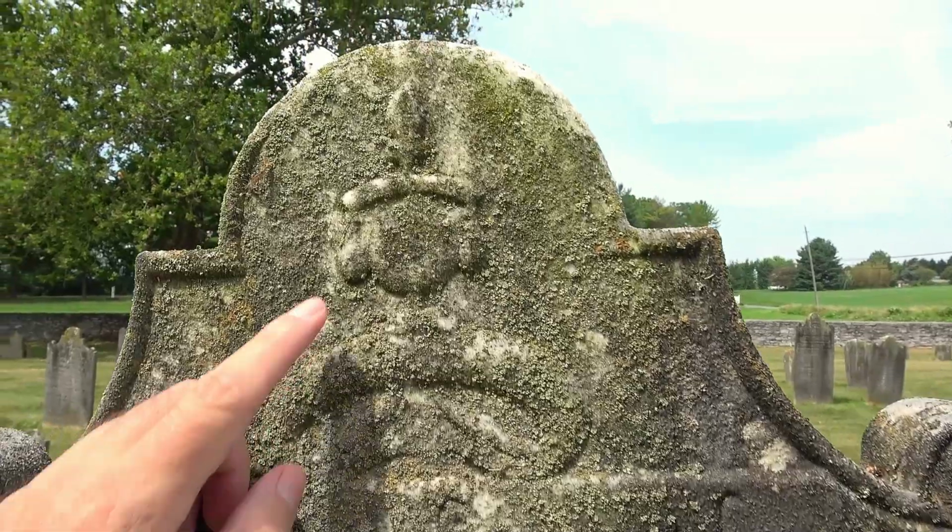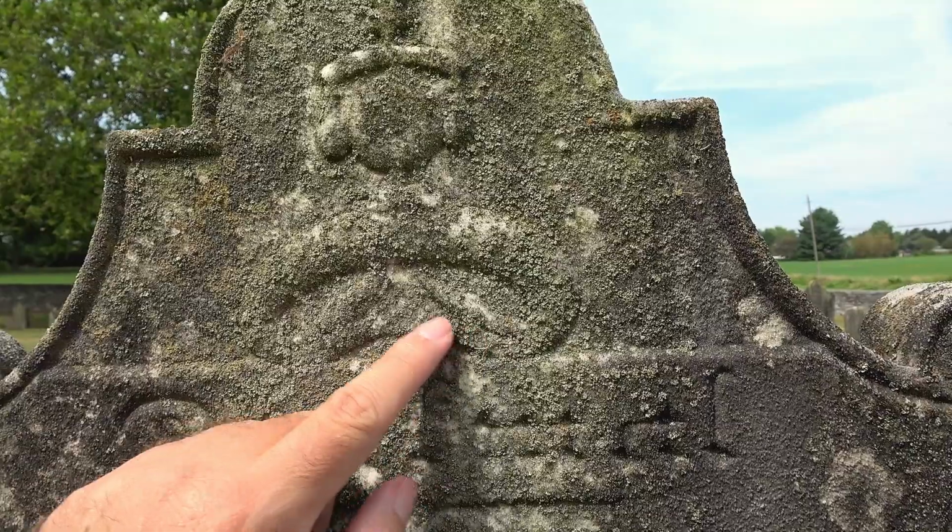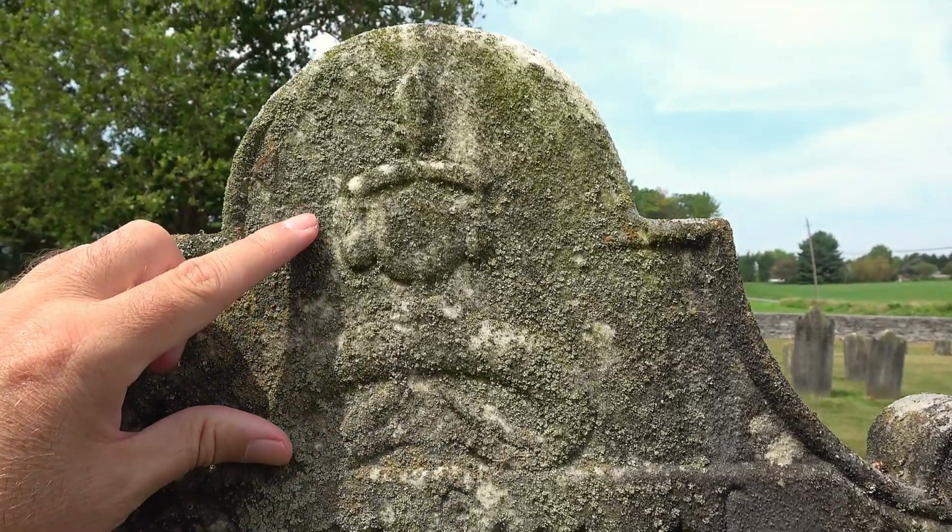So I found another one with that same symbol. I'm going to try and look in the book a little more carefully, see what's going on here, if I can discover what this means.